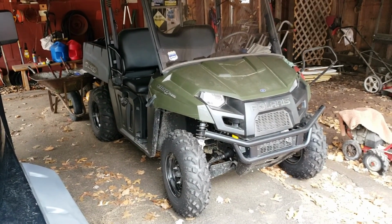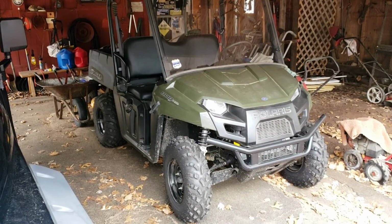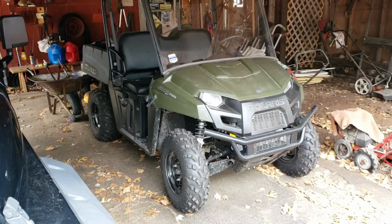I'm keeping this. I love this. I take it out once a week. I was nervous. It hadn't been driven in about a year. I threw a new battery in it, fired right up, and I love it. Take a look at me blasting around the lake with it right now.